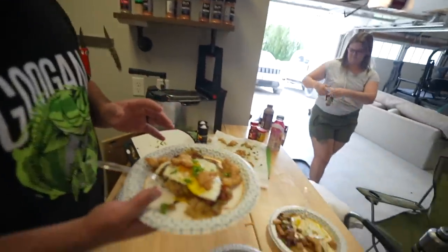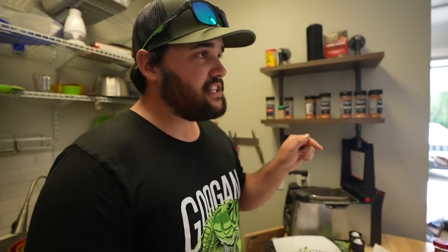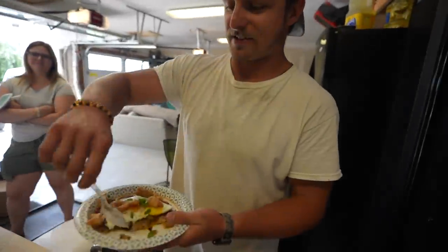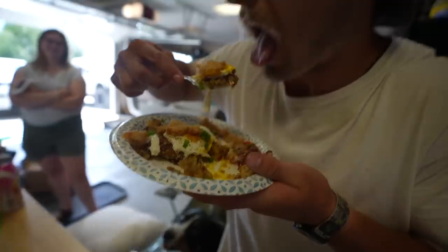What are your initial thoughts on the... I don't know. It looks good. It smells good. Okay, so this is a crappie hash. You've got hash browns, sausage in the form of bacon, sunny side up egg, fried crappie on top, garnished with a little green onion. Dang, that's fancy. We'll try a spoon. That's all we have for you. Gotta scoop it in there.